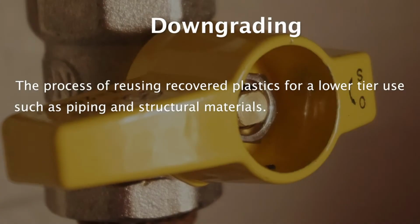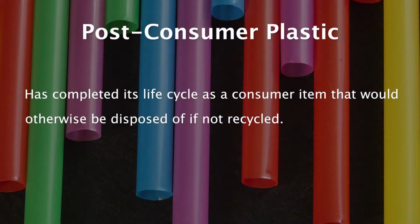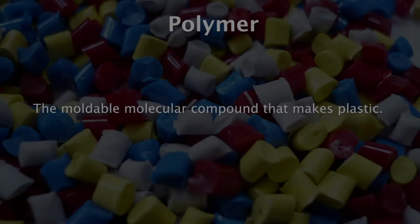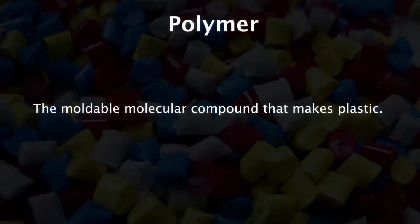Downgrading is the process of reusing recovered plastics for a lower tier use, such as piping and structural materials. Post-consumer plastic has completed its life cycle as a consumer item, like a plastic bottle, that would otherwise be disposed of if not recycled. Lastly, polymer is the moldable molecular material that makes plastic. Okay, I think we're ready, so let's get into it.